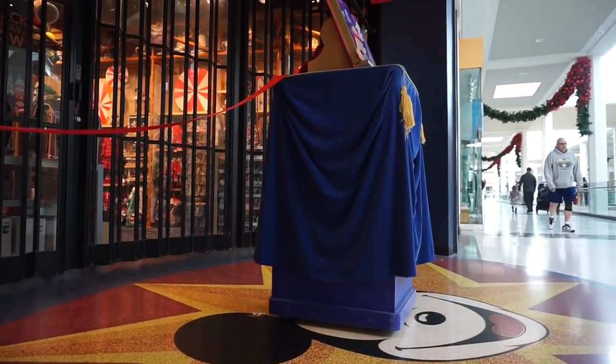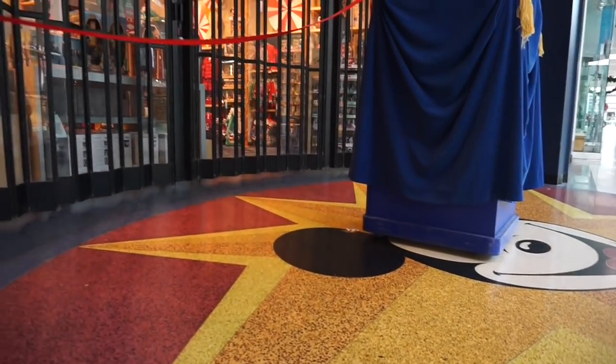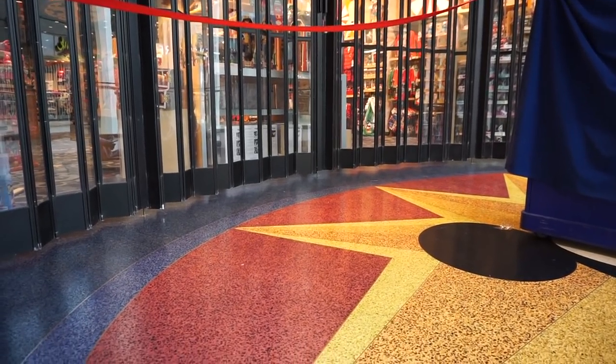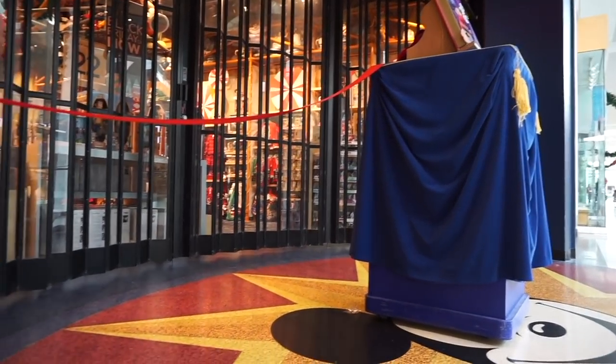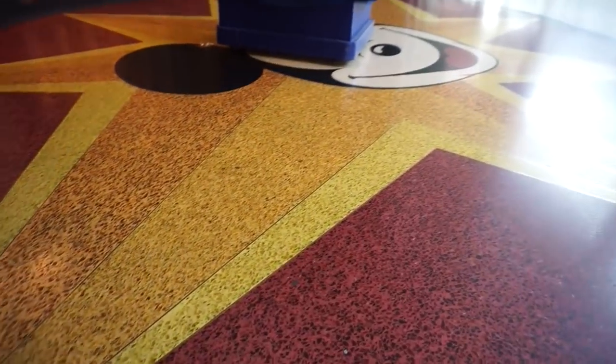So they just set up the opening of the Disney store. It is currently 10:08, and the store opens at 11. You have to make a purchase of merchandise to get the key, and it's per guest, so the first 90 guests can get a key, and we are first in line right now.